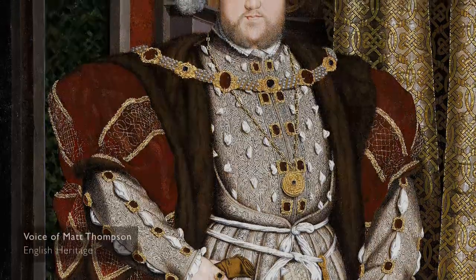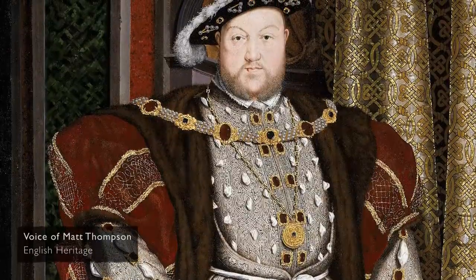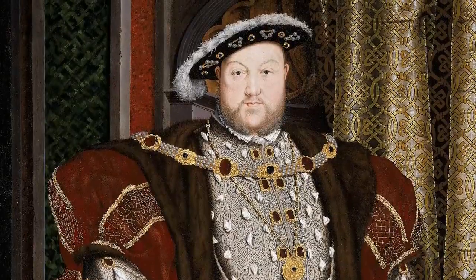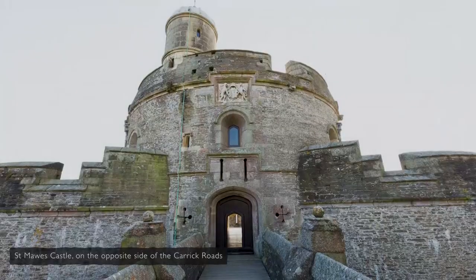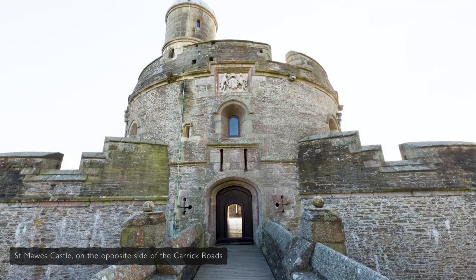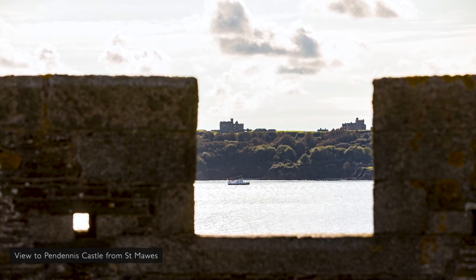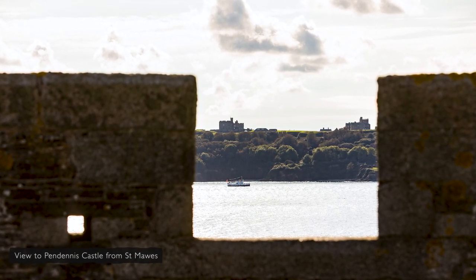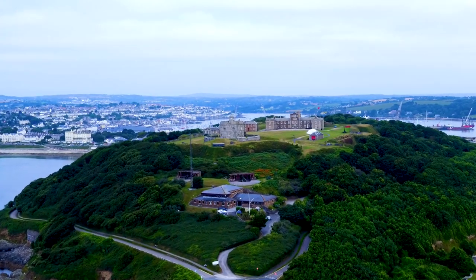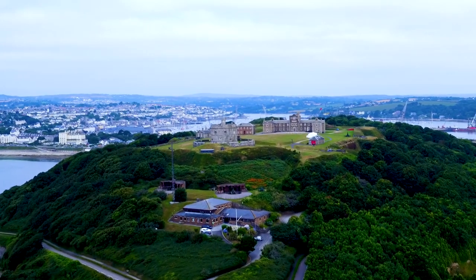Pendennis Castle was built by Henry VIII between 1540 and 1545, and it's part of this huge undertaking to defend the English coast that was known at the time as the Device by the King. Paired with St Mawes Castle over the water, it defended the Carrick Roads, this remarkable deep water estuary. Pendennis is a sophisticated structure designed to give a 360-degree field of fire. It's really all about firearms, cannon. And the technology of war was something that Henry VIII was fascinated with throughout his life.